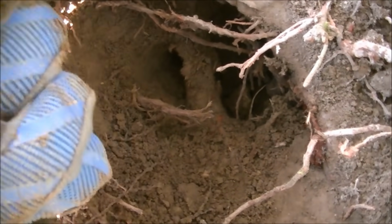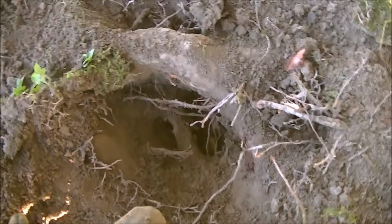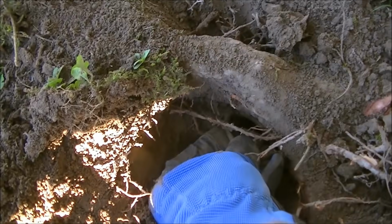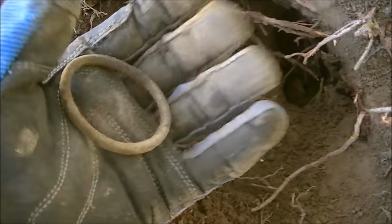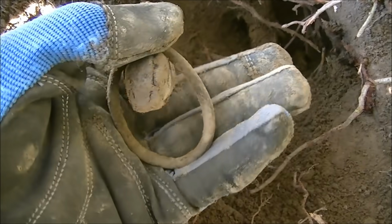I'm assuming this is some sort of horse tack. It's definitely brass and it's definitely old because it's down under all of these roots. Literally right down under this one, about 7 to 8 inches. I thought I was onto an old silver quarter, maybe like a barber or something, but we'll take that. Another nice relic for the pouch.